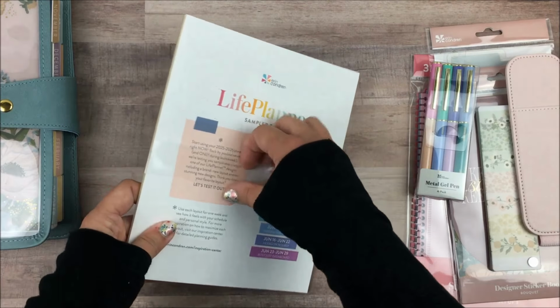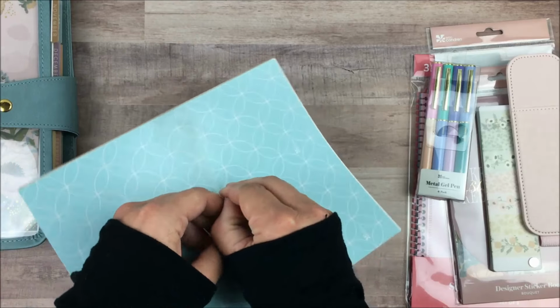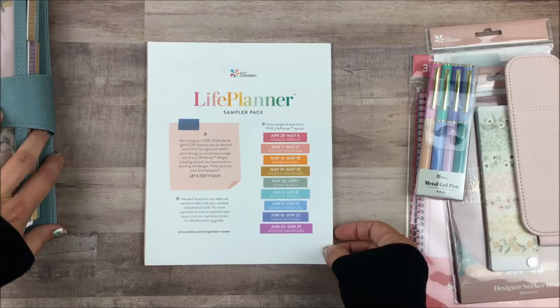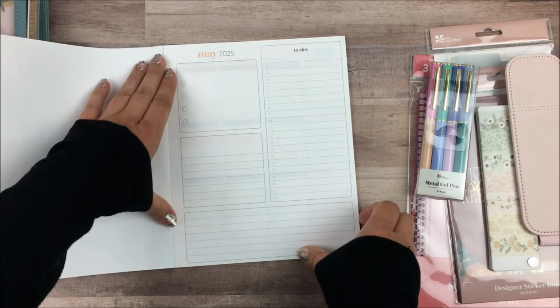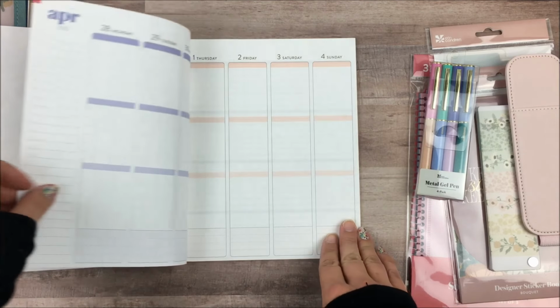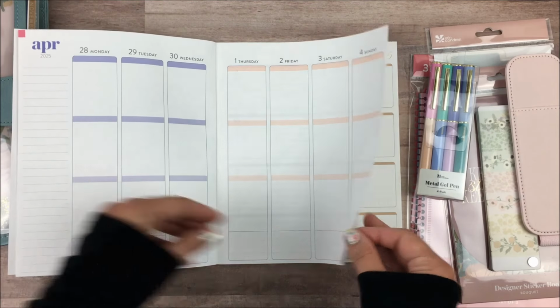And then this, I haven't even looked at it yet, and so we can open that. This is something that they also did last year, and I think it's kind of a fun idea. They just have all of the different layouts in here so that you can try them out. So here is the new dashboard page for the monthly calendar. This is the vertical layout.